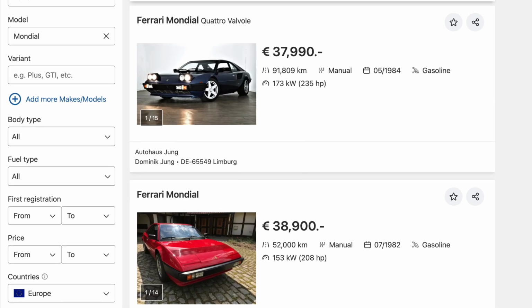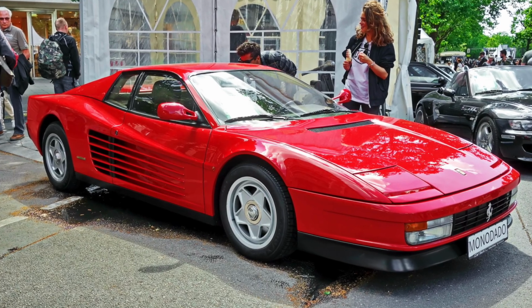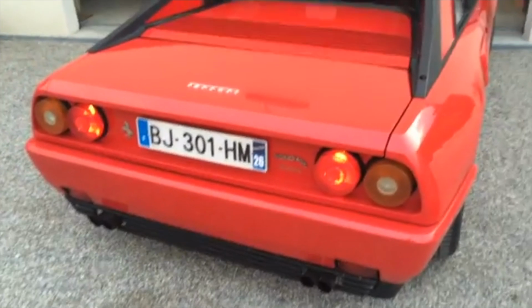With 35,000 in your pocket, you can get yourself quite an underestimated Ferrari model, which is very analog and shouldn't be as problematic. And if you look at it, it kind of looks like a baby Testarossa. And you get a Ferrari with a Ferrari sound.